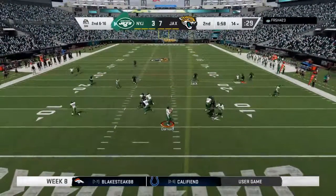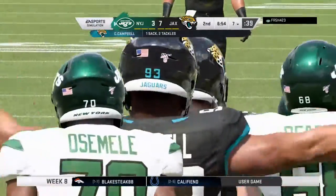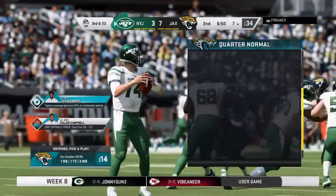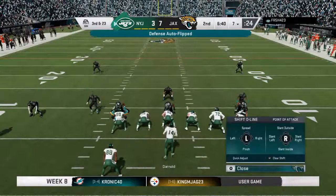Now on 2nd and 16. Darnold. And he's going to be brought down back at his own 6-yard line. Calais Campbell in there to drop him for his 11th sack of the year. After the sack, they'll come up now 3rd and long.